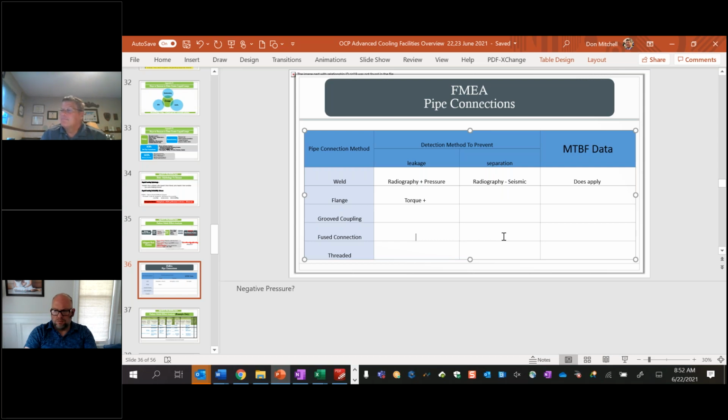Shlomo? I didn't hear you. How do you verify a fused connection is properly connected? I don't think that it's that simple.